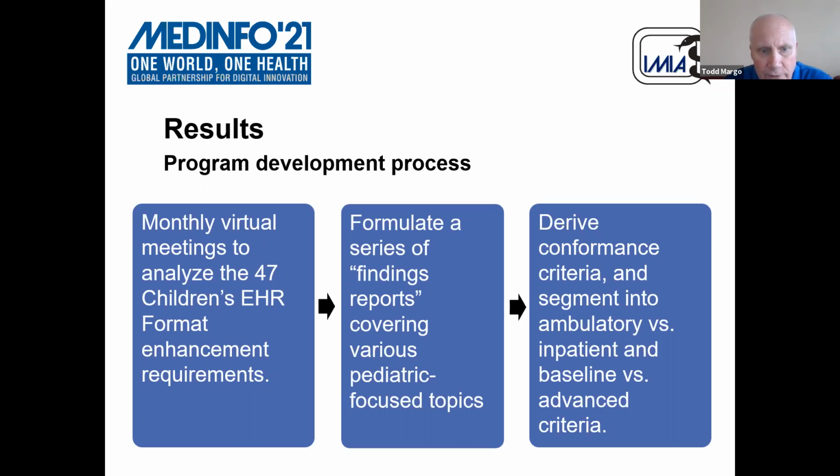From this analysis, we created what we called findings reports for various topics associated with the 47 requirements. For those of you not familiar with the Children's EHR Format Enhancement Report, the 47 requirements are associated with various topics like newborn screening, well-child preventative care, special needs, growth charts, and so on. So our findings reports generally aligned with these topics and also documented the discussions that occurred in our meetings.